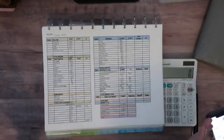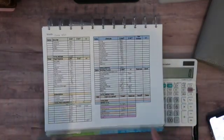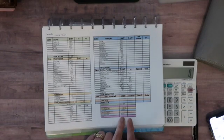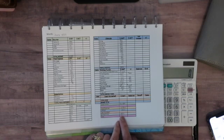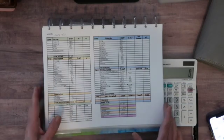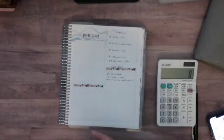Okay, I had to stop the camera for a minute to talk to my dad. Now I'm back, so I'm not sure where I was. I think I was just going over sinking funds. So I had sinking funds, $2,551, and this is how I broke it out. So I'm going to go ahead and get started with the cash stuffing.